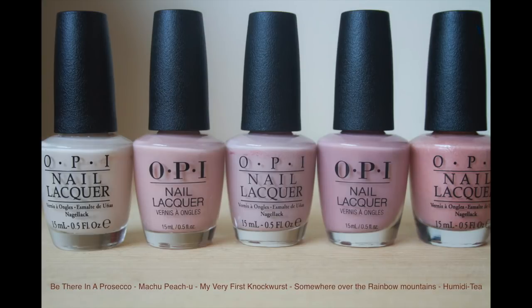I've got the same comparison as the previous polish, so I've got I'll Be There in a Prosecco, Machu Picchu, My Very First Knockwurst, Somewhere Over the Rainbow Mountains, and Humidity.